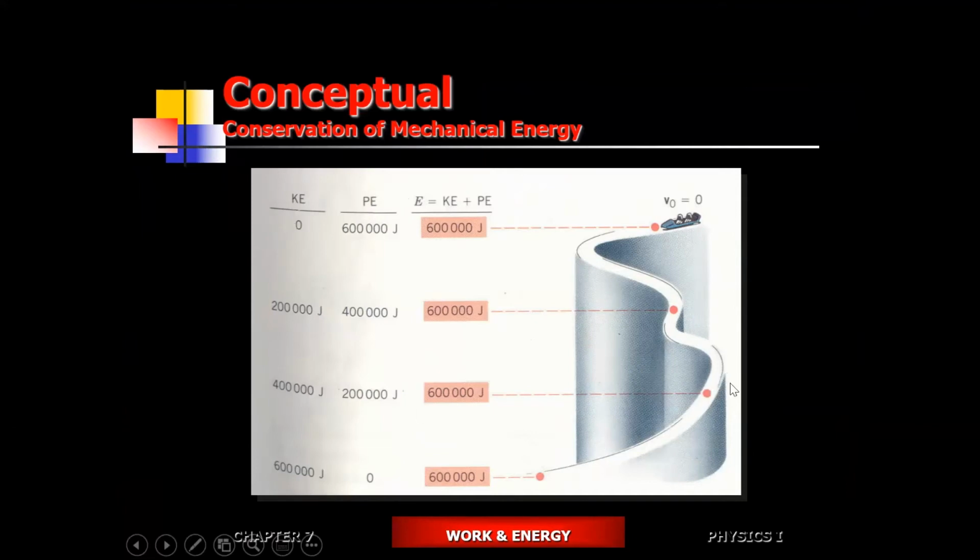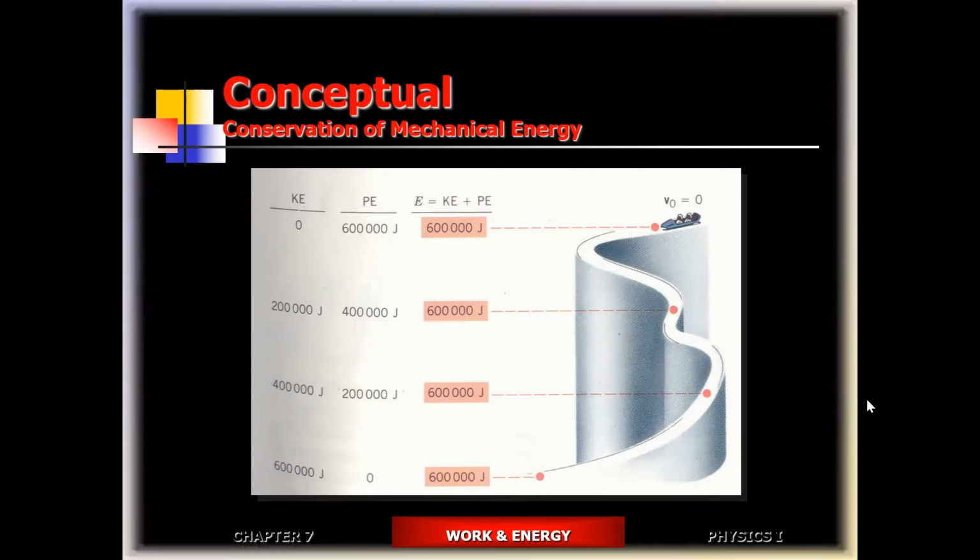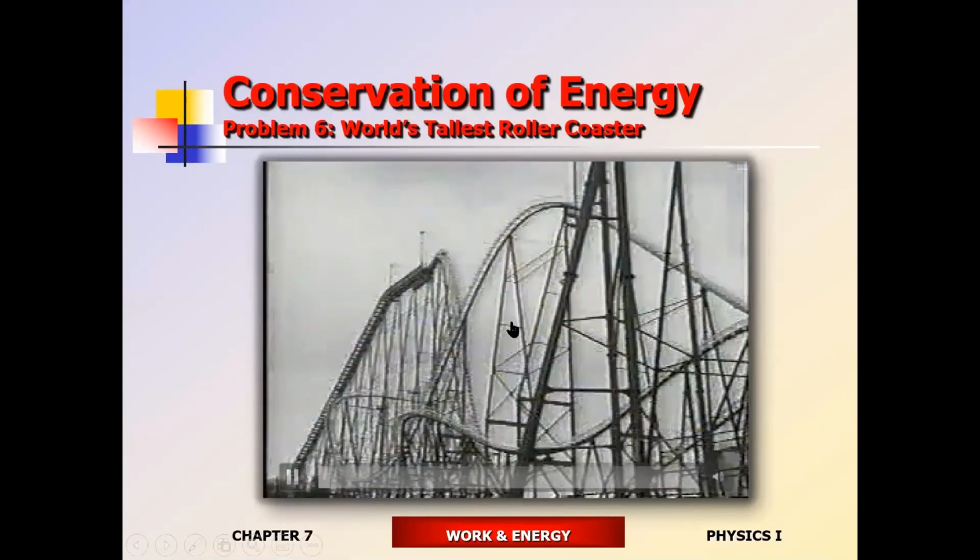Okay, if the accident were to happen right here, you know what the kinetic energy is, right? If you know the mass, you know the speed. Okay, straightforward.